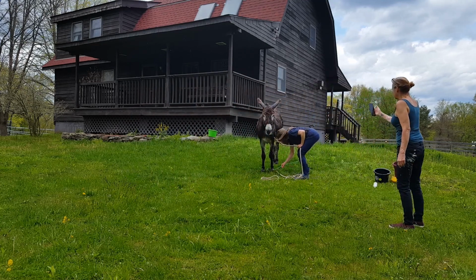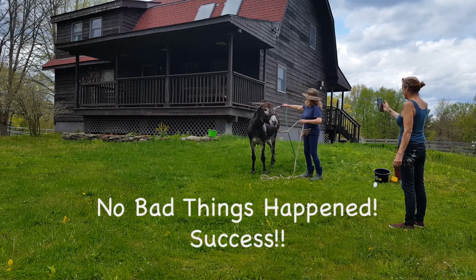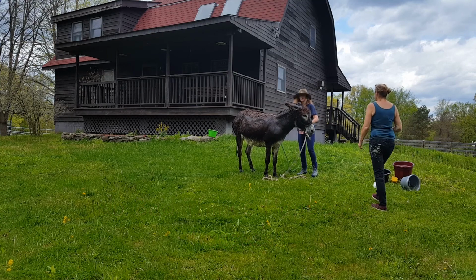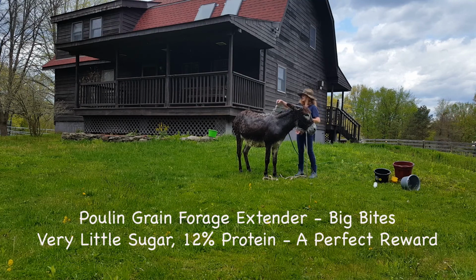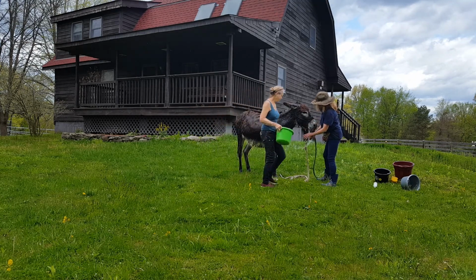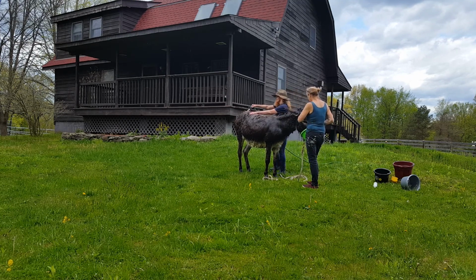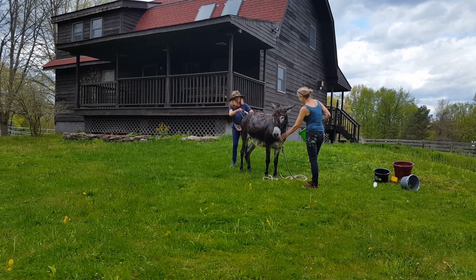So no fighting, no bad things happen. Oh, he's a good boy. He's starting to get a little bit irritated. So, Susie, this would be a good time to bring him the bucket, please. The bucket of food. It's behind us. It's a bucket of yummy hay stretcher. I might even give him some. It's a lot of food for him, so I just give him a little bit. Oh, what a good boy! Susie, isn't he a good boy?